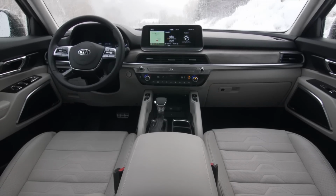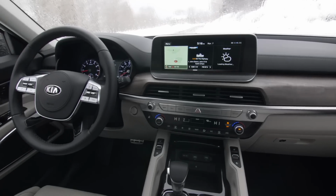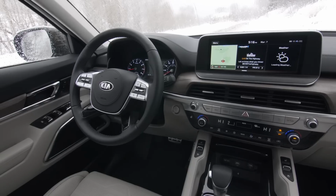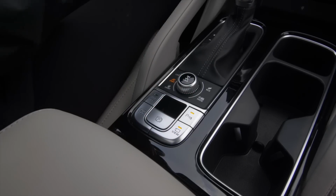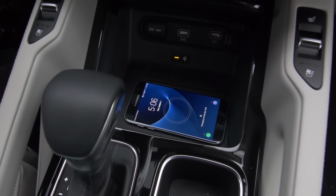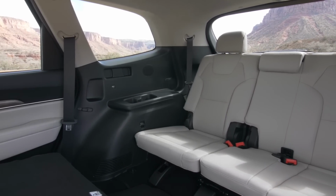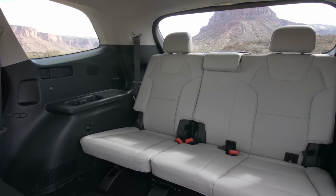$41,490 is the base price. You're going to get the 7-passenger layout as standard. You're going to get the dual sunroofs. You're going to get the big piece of glass back here, which is really nice. You're going to get LED projectors, and you're going to get a surround view monitor. You're also going to get those black 20-inch wheels that I think are the best looking wheel available for the Telluride.